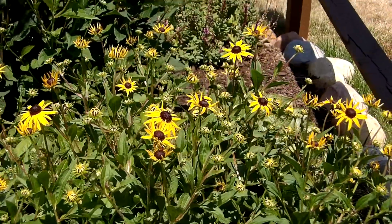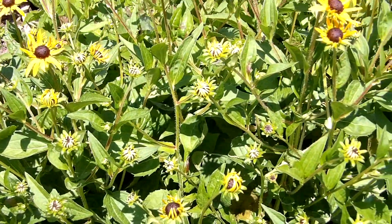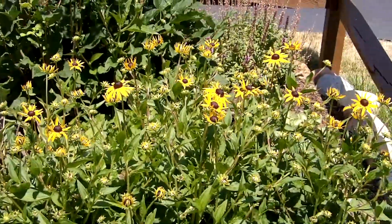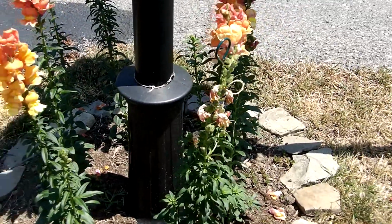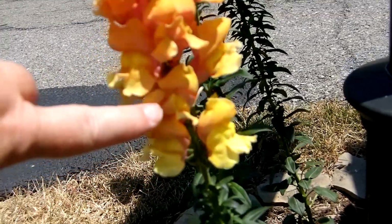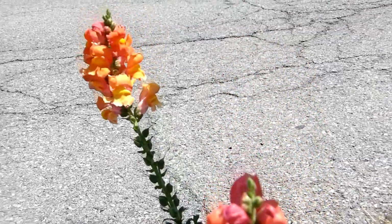We were getting so many of these yellow flowers. There's probably at least 100 or more in there. Every year we plant snapdragons around the mailbox, and this year they weren't open when we got them at the store, so we had no idea what color we were getting, but they are so beautiful. So they're yellow down here, and then they go up and turn this pinky red color. So pretty.